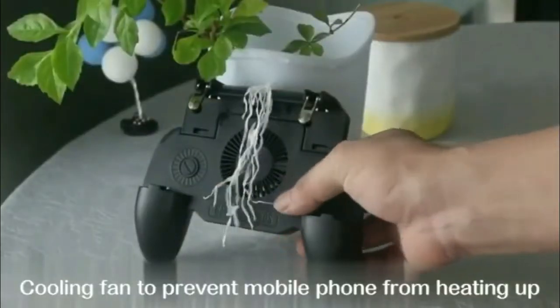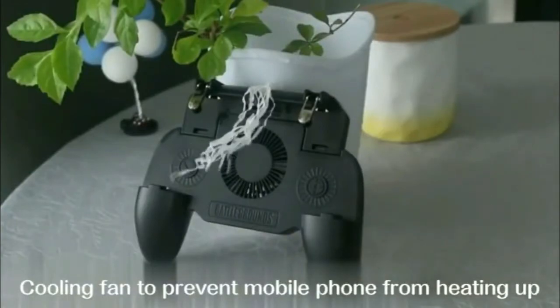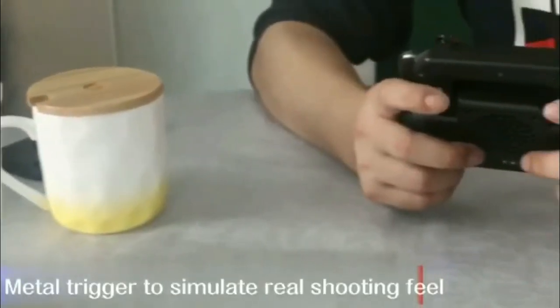Third one. This is gaming grip with portable charger cooling fan. You can buy it online within $20.